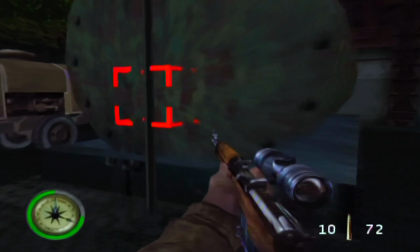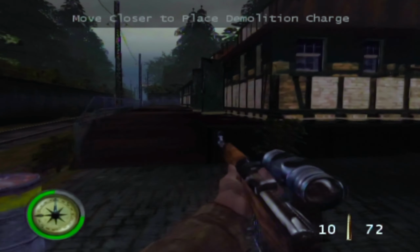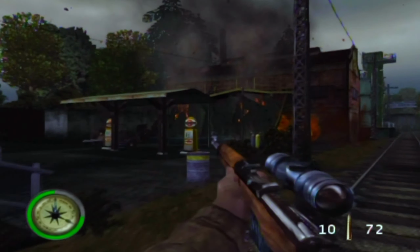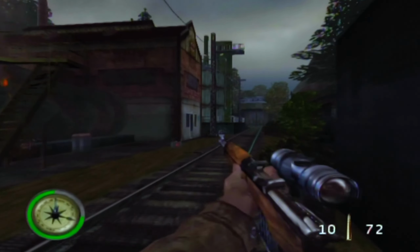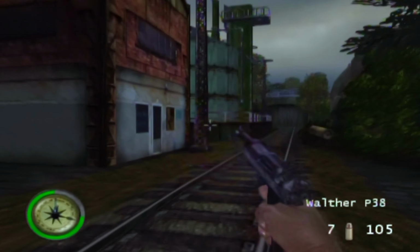Yeah. Put bombs on these two tanks over there, because they do not blow up at the same time if you place one thing for some reason. Alright, I think there's like one... Yeah, there's a dude over there.